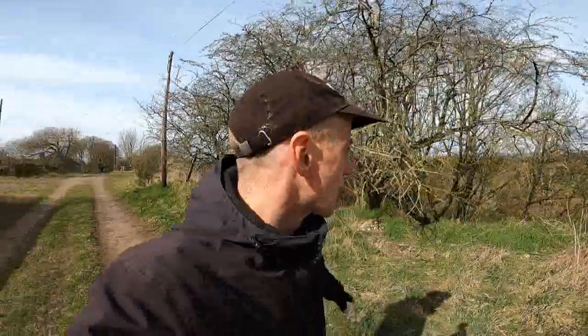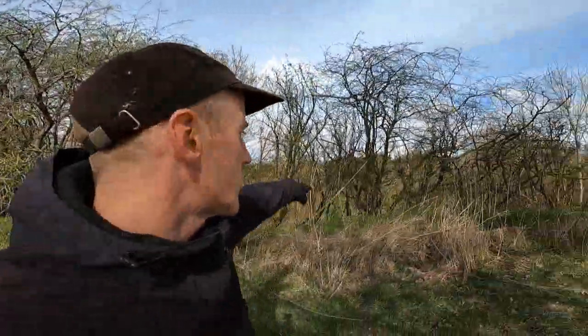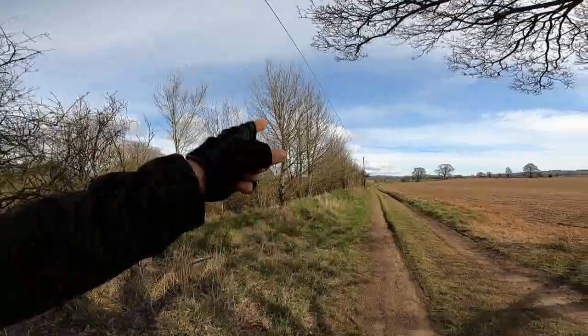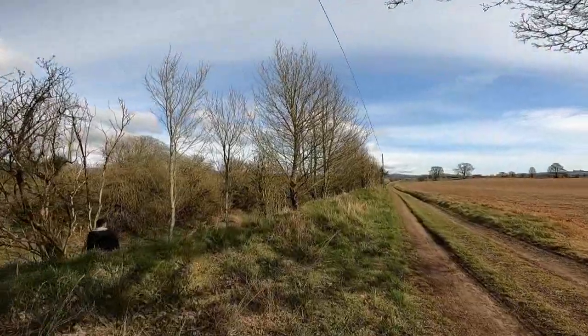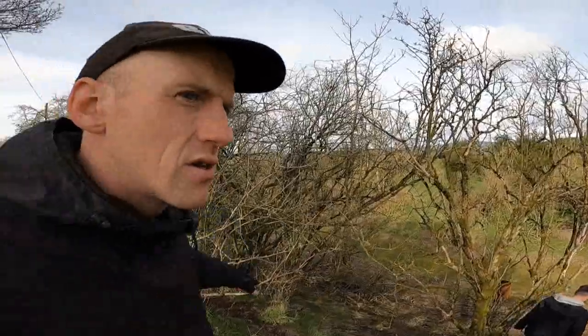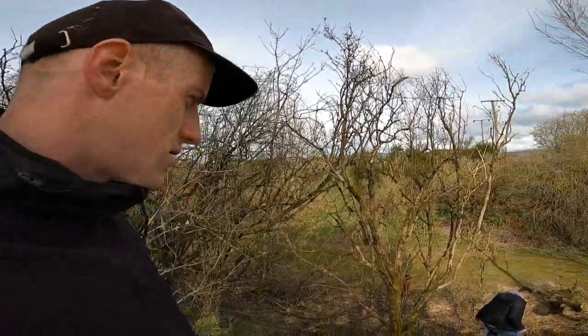There we go, folks. We're back on the old railway history again. That's the old rail line running along the bottom of this hill. So we're going to follow this track along. And yeah, it's so interesting to see. Looks like somebody's been down here clay pigeon shooting. Must be one of the locals.